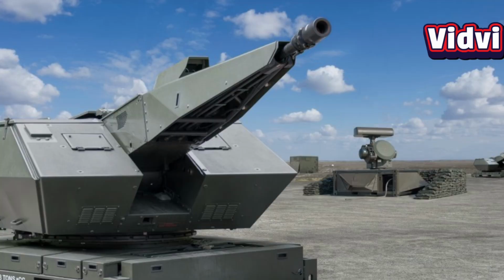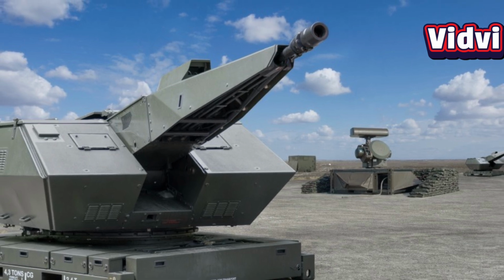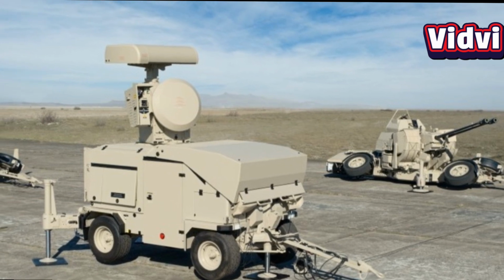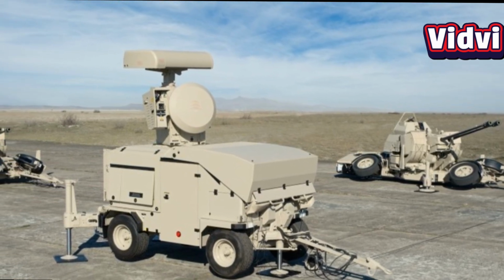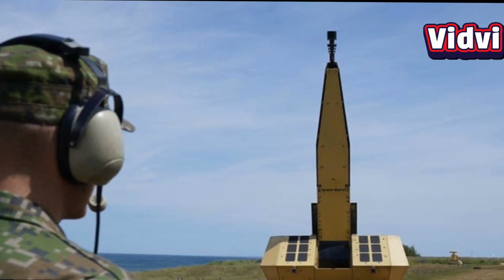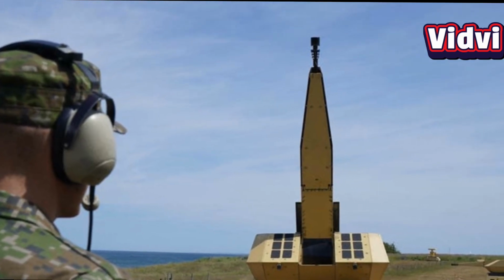Skynex can connect a variety of sensors, like radars, electro-optical systems, and electronic warfare components, as well as effectors such as automatic cannons, missiles, and lasers from different manufacturers, as long as they have a compatible tracking unit. This flexibility enables rapid upgrades and adaptation to emerging threats.